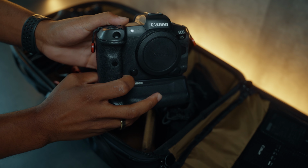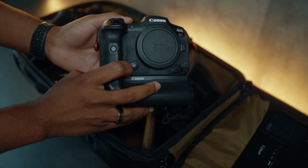This is my go-to, this is my baby. I do all my professional portrait work in this, all my studio photography, video work on it. I do so much with this and I absolutely love it. It's never failed me. And as you guys can see, I have a battery grip attached to it.